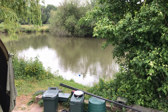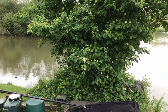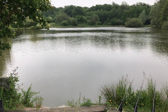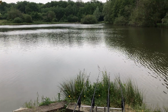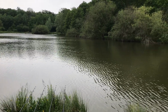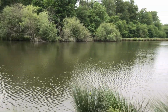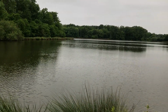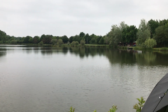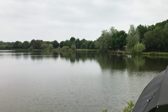This is the end of the peninsula on swim 3. That there is a tiny little island which is very close. I'll very slowly go round, show you as the lake opens up. It's not the sunniest day, but it's pretty good. From the end of the peninsula you will see the rest of the lake. That's swim 1 right in the corner, and there you will see the VIP lodge over in the distance, which I'll give you a closer shot of, but that's the lake.